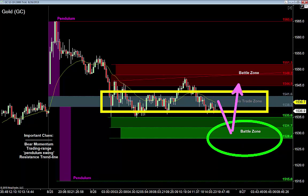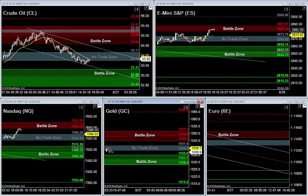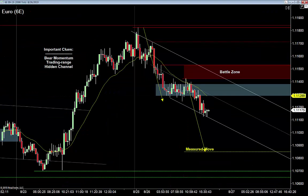We'll talk about the best plan for that. It may also be a very deep pullback as well, and we'll talk about how to trade that too. Either way you slice it, as the market goes lower, you can definitely bank on buyers coming in and trying to buy this dip right now. And we'll talk about some key patterns and key setups to look for tomorrow morning on the gold.